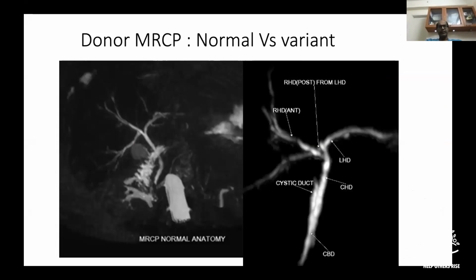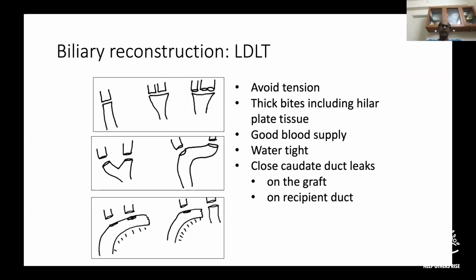Coming to the bile ducts, again, multiple ducts are very common in LDLT, especially in right lobe donation, and we've used a lot of techniques to deal with them. If the ducts are close by, then we can do a plasty, or we can just do a circumferential anastomosis to the hilar plate tissue around the bile duct. If the ducts are far away, then you can use the left and the right hepatic ducts of the recipient to do two anastomoses. When that is not an option, then we've used an end-to-side anastomosis for the more anterior duct, and the duct-to-duct end-to-end anastomosis for the more posterior duct. And if none of this works, then obviously we do have the option of a Roux-en-Y anastomosis.